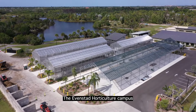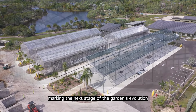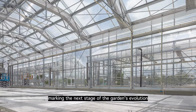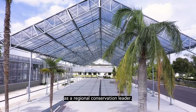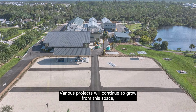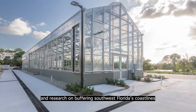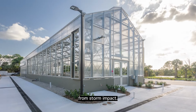The Evanstead Horticulture Campus opened in early 2024, marking the next stage of the garden's evolution as a regional conservation leader. Various projects will continue to grow from this space, including our seed banks and research on buffering Southwest Florida's coastlines from storm impact.